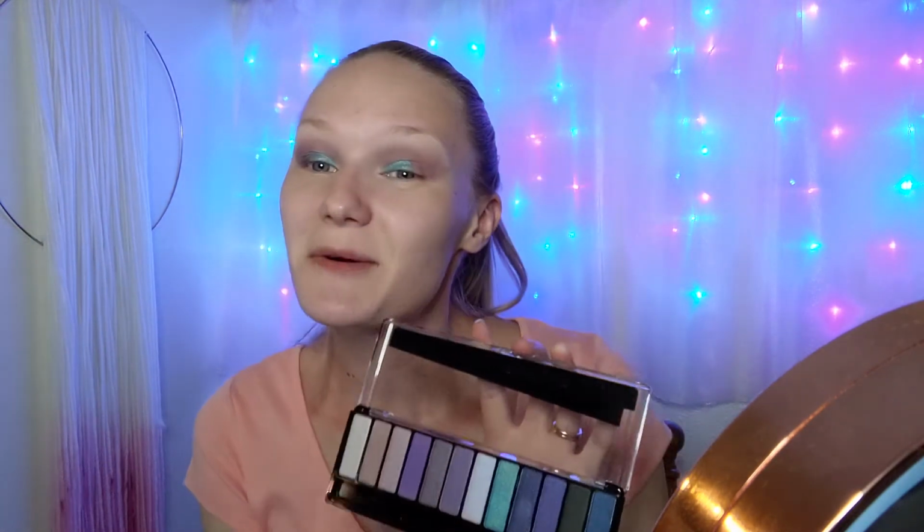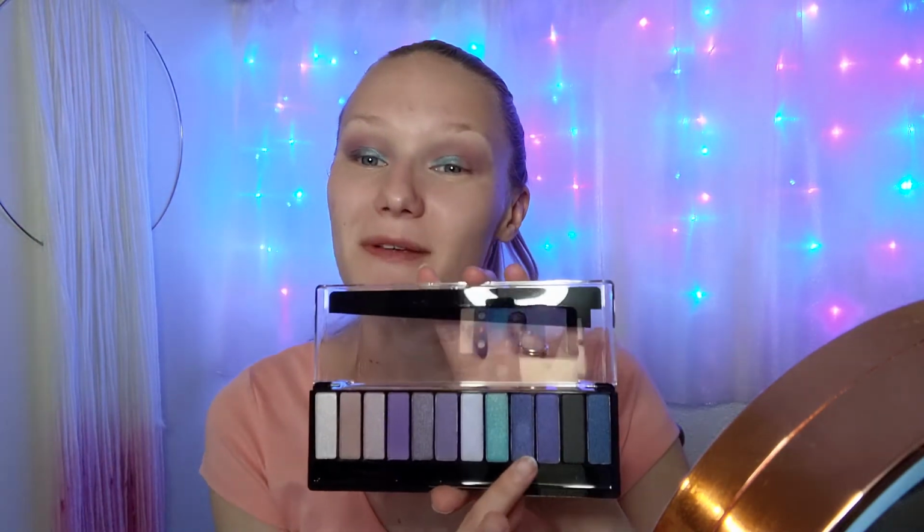I ended up going into the one that I said I wasn't going to start out with first, so this more bluey one. But I think that actually looks just fine with that teal color.